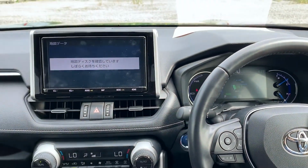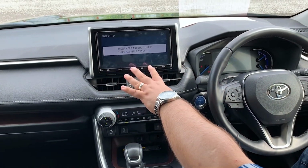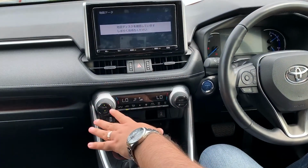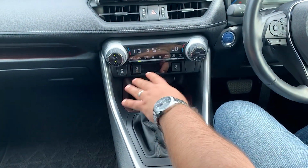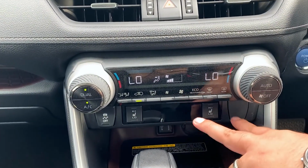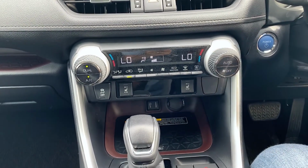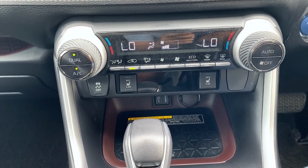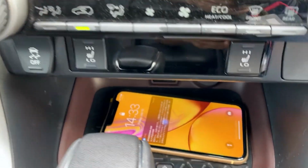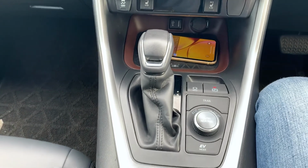On this area you've got a 9-inch screen, very wide, very big. You've got all your AC controllers right here. You got heat seats, so the seat heater right there for both driver and passenger side. And this is a very cool feature. You've got a wireless phone charger. So here, let me put my phone here and you'll see. There you go, it's charging. So that is very cool right there.